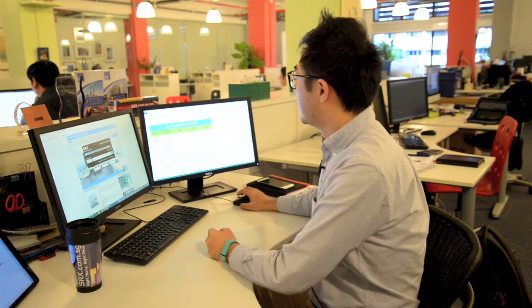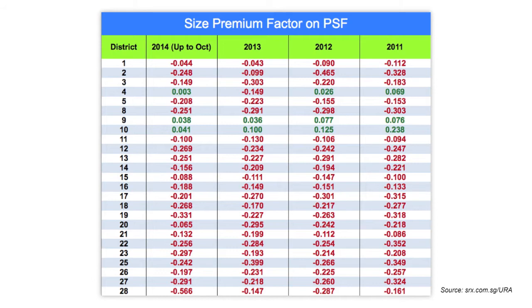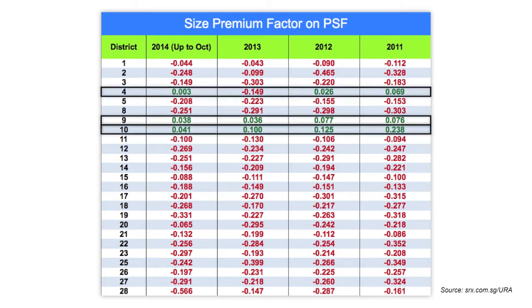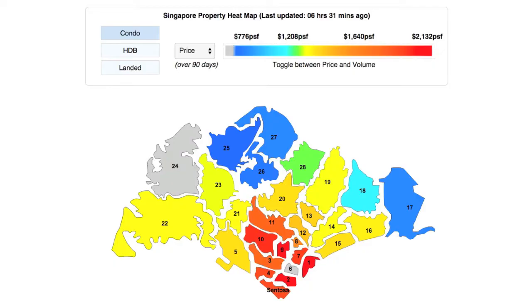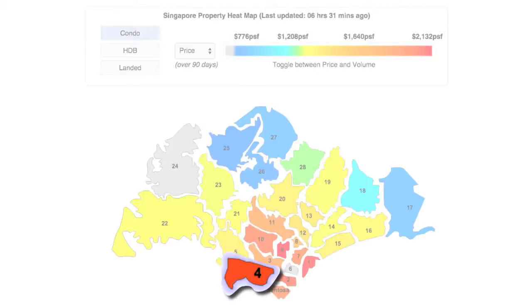This is true. Districts 9, 10, and 4 are exceptions to the rule. As you can see from our table, they are the only districts in the last 3 years to register a positive SPF. These districts cater to luxury buyers and expatriate renters who are seeking space and size above the national norm. The supply of larger units in these districts have been relatively limited. As such, buyers and landlords have bid up the price on larger size units, and the end result has been a positive SPF.